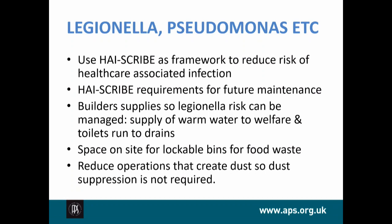And then there are other things floating around. If you're working with those kinds of materials, this HAI-Scribe document is a really good document produced by NHS Scotland, which talks about their expectations. If you're working on healthcare facilities, it covers what the designers and the contractors should be doing in terms of designing out risks to vulnerable people who are working or being treated in those environments.